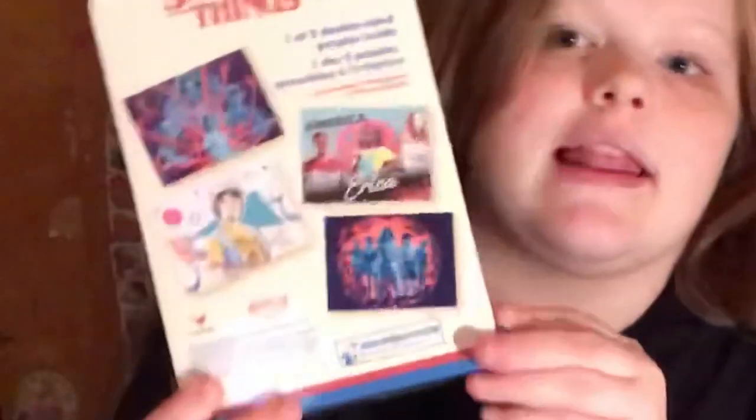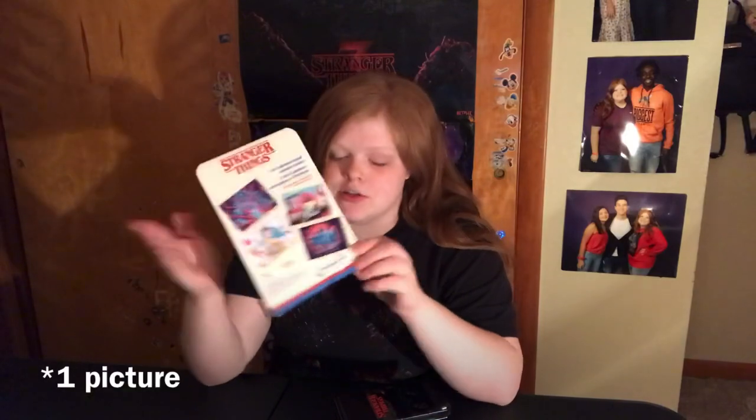I got this at Meijer, which is I think a store in the Midwest. I'm not for sure, but I think that's true. I think that's factual. And I got this for $9. It's a surprise puzzle and it is double-sided, so there's going to be two pictures, one on each side.